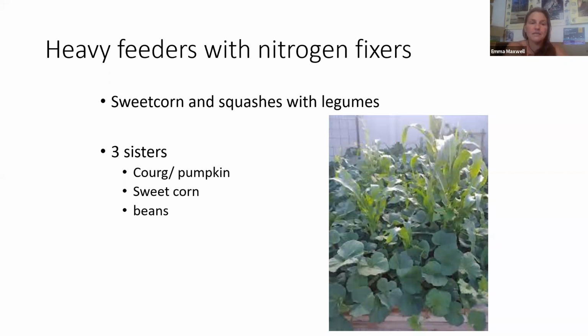So you've got the beans climbing up your stems of the sweet corn, but if it's not warm enough, the sweet corn doesn't get big enough and the beans strangle the sweet corn. But you could try similar sort of things, maybe 2 of the crops together, not 3.